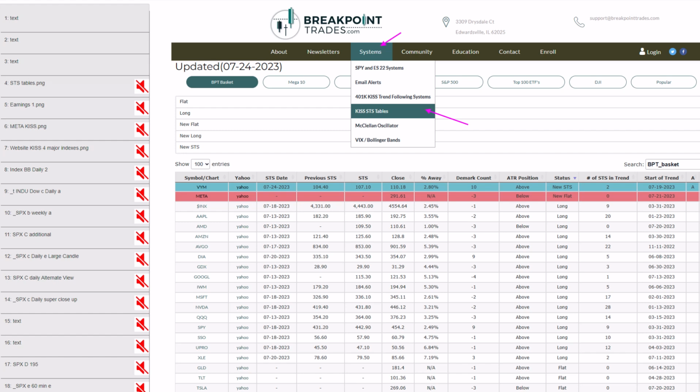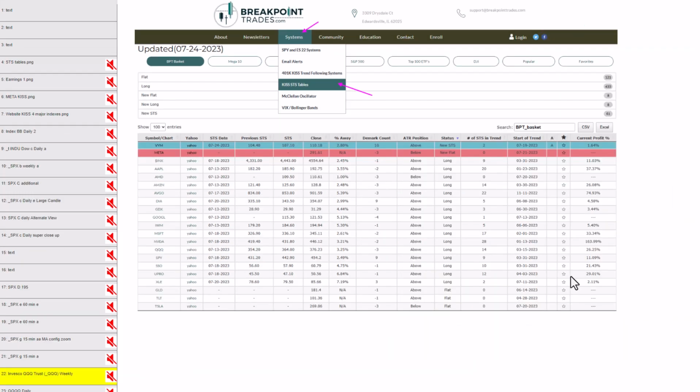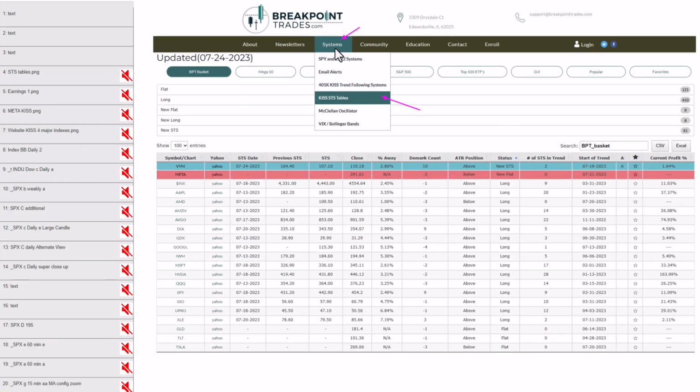So before we do that, this image here shows you the image taken directly from the website, from the systems section. When you click on KISS STS tables, again, unless you're brand new to Breakpoint Trades, you should already be well aware of this. But this is a proprietary trend following system that is non-curve fit, that can be applied pretty much to any instrument. It has entries, and then over time it raises a trailing stop. We call them smart trailing stops. It simply follows the trend, raises the stop, and will stick with that trend as long as possible.